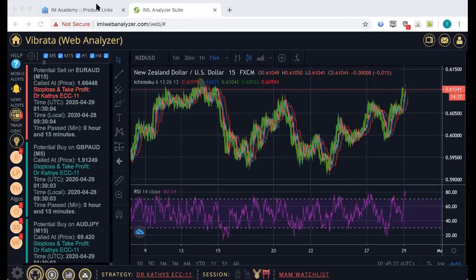It says the Web Analyzer settings. What you'll need to do is just scroll down to pick a strategy, go to the drop-down box, and you will see Dr. Kathy's ECC11 strategy. That's the first one. You can click on that, click on Save for Mobile Safari Desktop, and then scroll down to Turn Cha-Ching On Off. Click on On, and then click on Save Settings and Reload.